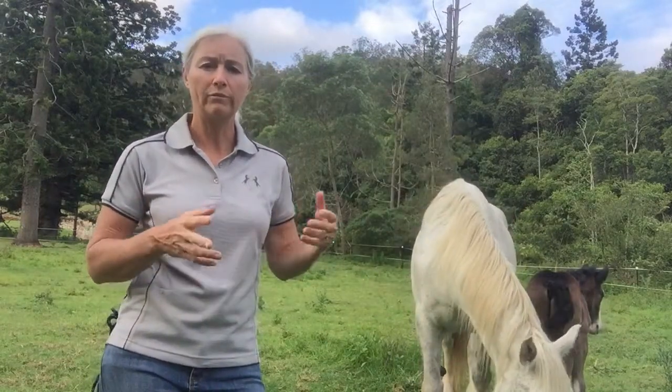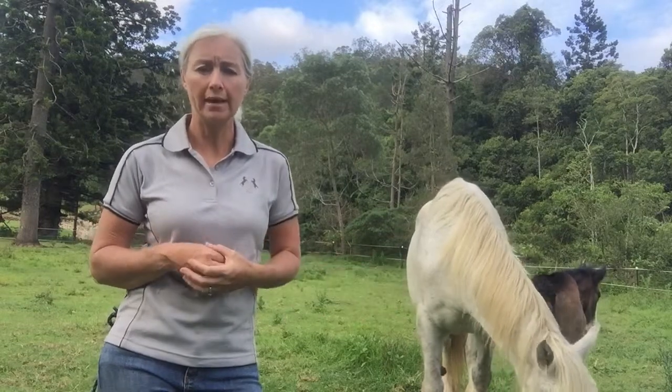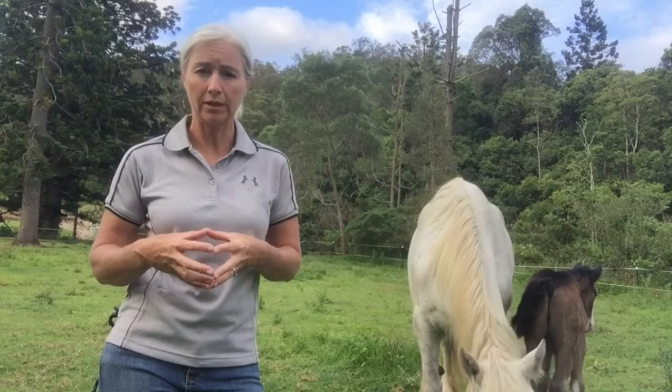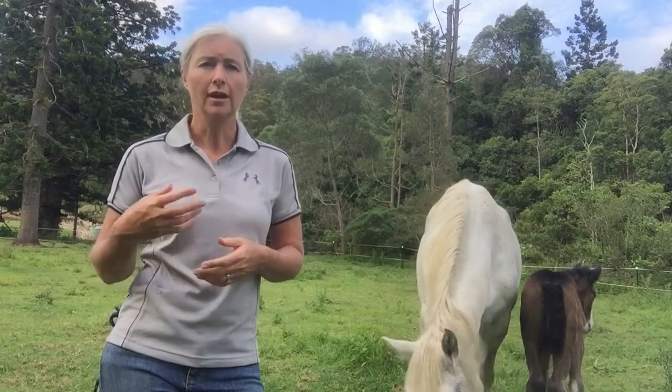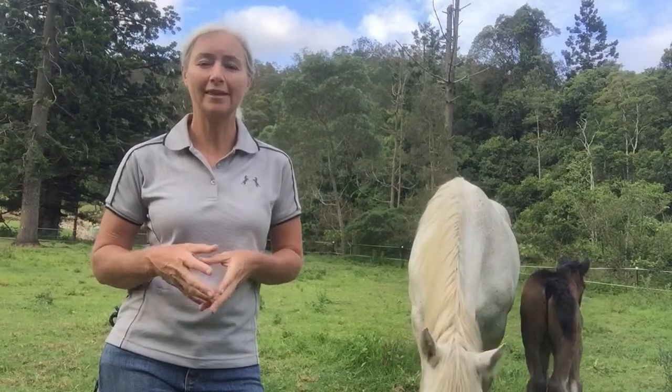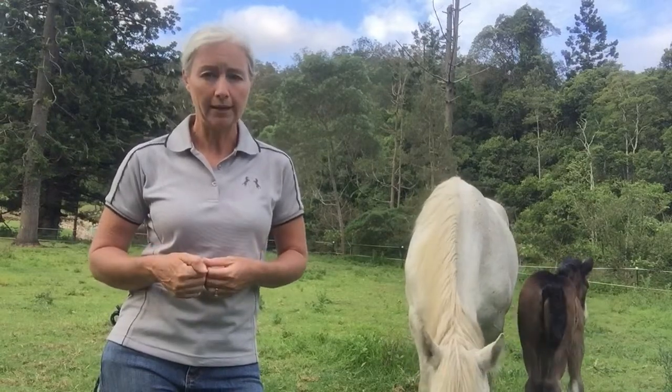He's not been handled since, other than what we've been into the paddock to do the work with the mare. He hasn't been handled since, so everything you're seeing again is absolutely live the next session. The only thing I have been doing, and I'm really particular about this, is not letting him lean on me.